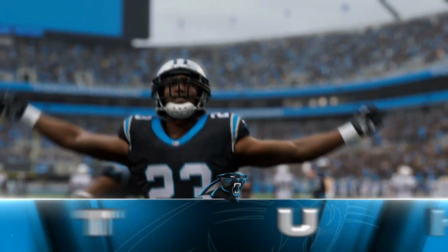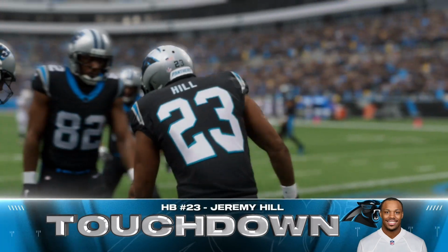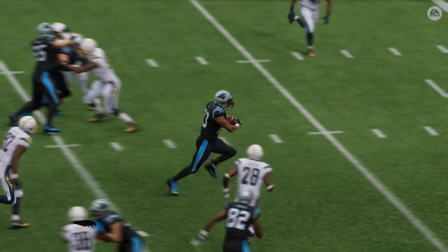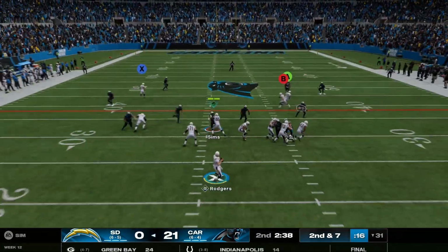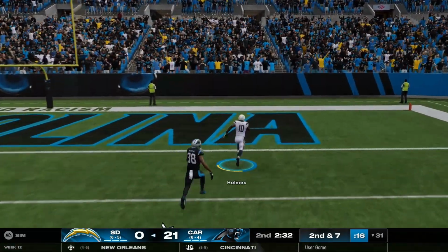And as you can see, you have Jeremy Hill running it in for a touchdown. 114 yards this game for Jeremy Hill. Flacco threw for 193. Aaron Rodgers threw for 308. And Joique Bell ran for 49 yards for the San Diego Chargers because Arian Foster has been injured for a few weeks. But right there, doesn't seem to matter.